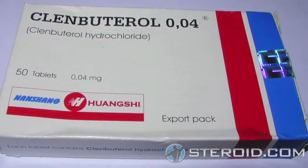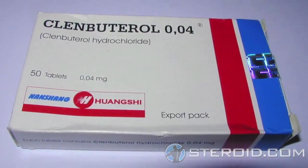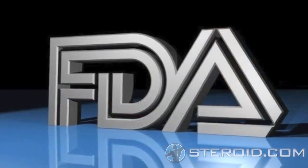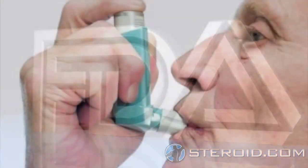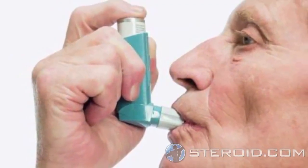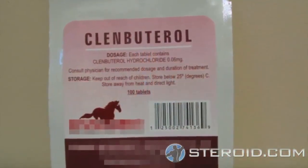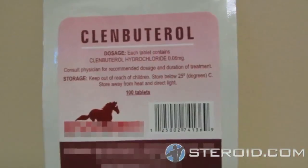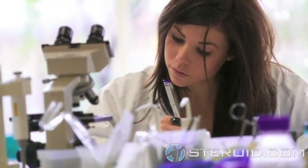Clenbuterol is widely available on the pharmaceutical and black markets worldwide, but oddly enough, it is not available on the U.S. pharmaceutical market. The U.S. FDA has never approved clenbuterol. This is not due to ineffectiveness or danger, but rather numerous similar bronchodilators already exist on the U.S. market. For this reason, most in the U.S. buy clenbuterol on the black market, and while it's not a controlled substance like anabolic steroids, such a purchase is still illegal. For this reason, many turn to research chemical labs.